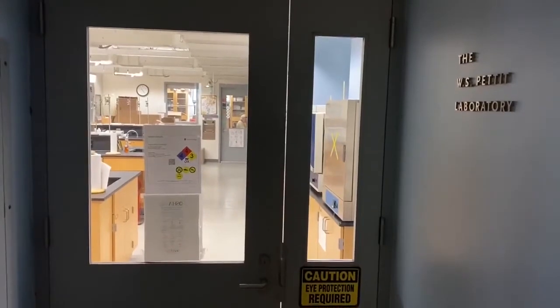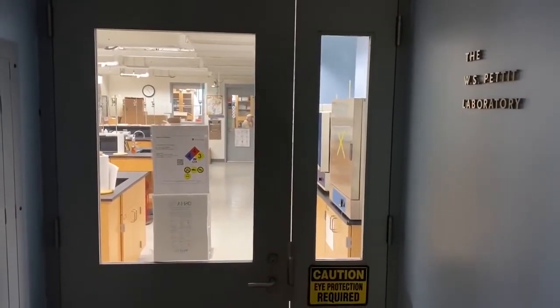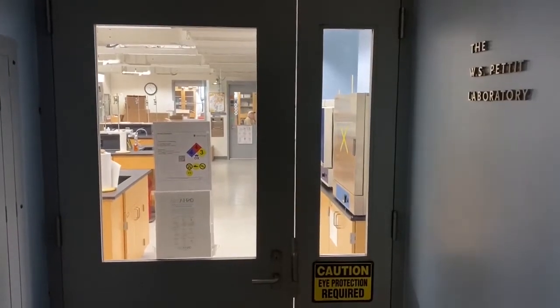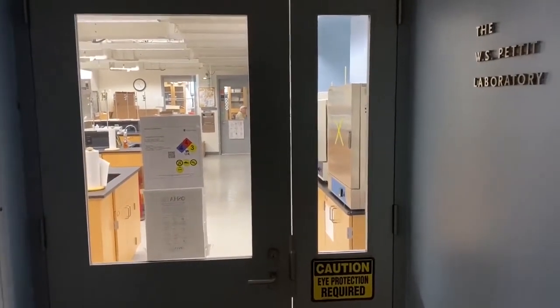Now I'll take you into the lab itself. I'll show you around and I'll show you where some of the safety equipment is. So this is the entrance to the General Chemistry Lab. There will be one entrance and one exit to keep the flow of traffic so that we can maximize social distancing.